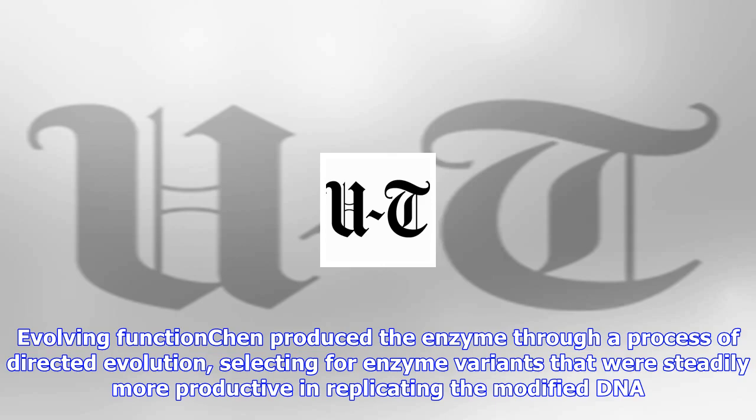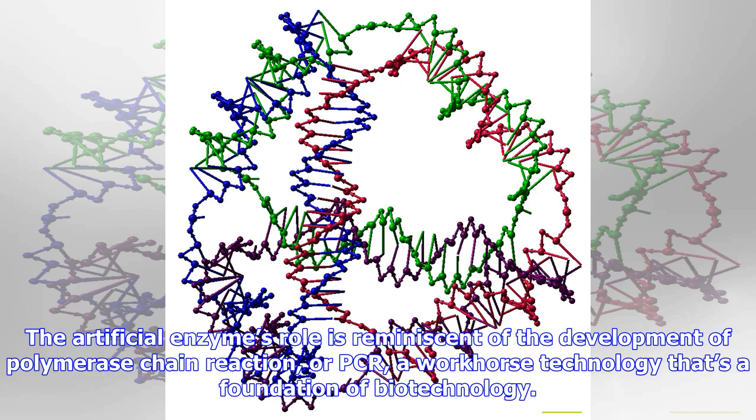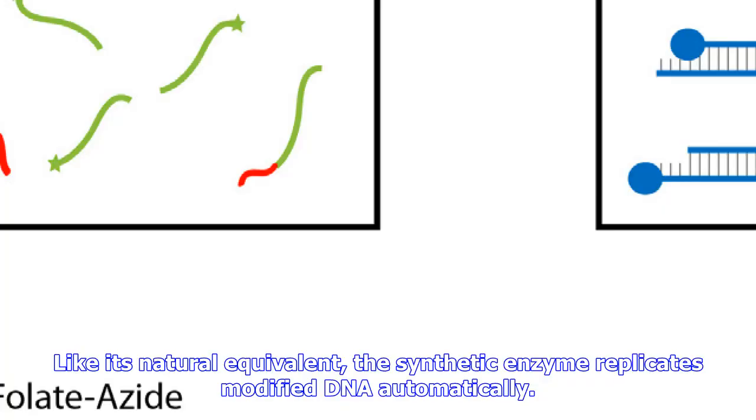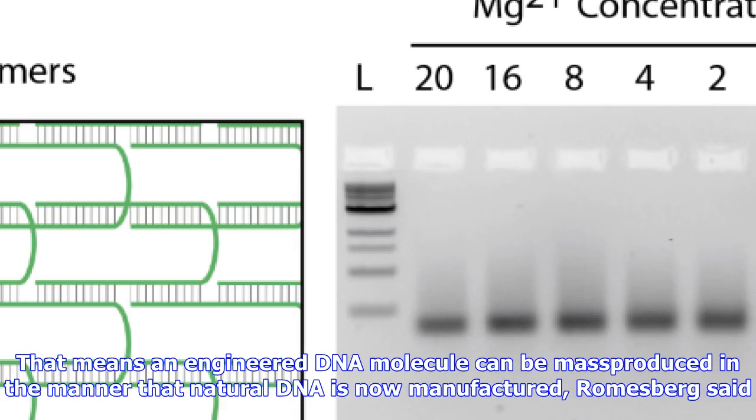The artificial enzyme's role is reminiscent of the development of polymerase chain reaction, or PCR, a workhorse technology that's a foundation of biotechnology. It uses a natural enzyme that replicates DNA, necessary for cells to divide and life forms to grow. Like its natural equivalent, the synthetic enzyme replicates modified DNA automatically. That means an engineered DNA molecule can be mass-produced in the manner that natural DNA is now manufactured, Romesberg said. That combination of precise engineering, stability and ease of production of nanomaterials gives the modified DNA great power, Romesberg said.